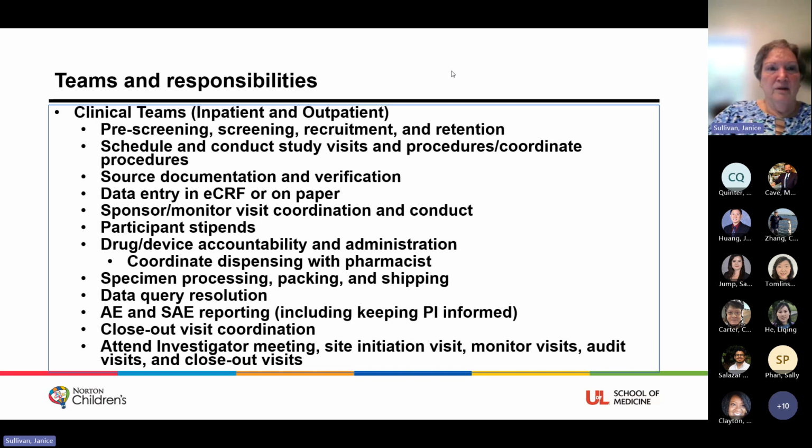Then we have our clinical teams, both inpatient and outpatient, and they do all the things that coordinators normally do: pre-screening, screening, recruitment, and retention, which is key, especially for NIH grants. We've been really fortunate in that our team has been very strong in that. We're doing a neonatal opiate withdrawal study right now, and our retention is 82%, and we're in year 3.